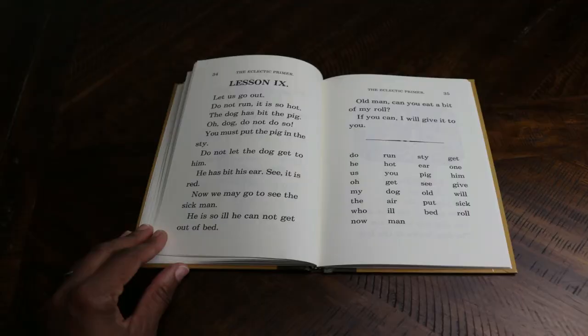The original McGuffey's Primer, lesson 9. I see some sentences. It looks like now they're getting to be a little bit longer. And isn't that something? The words are smaller, so more things can fit on the page.